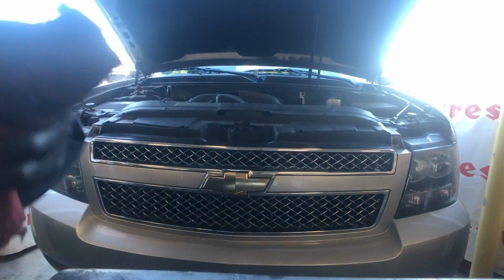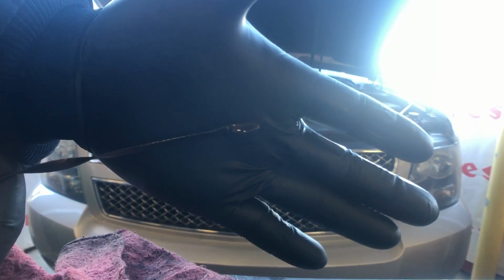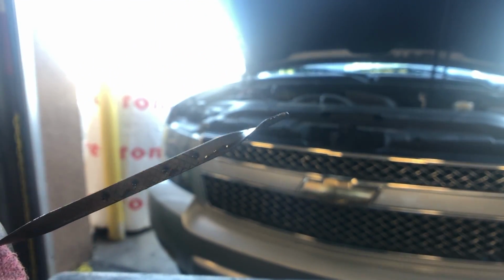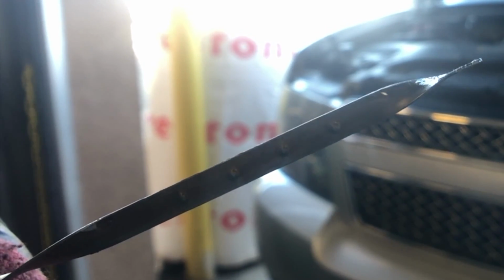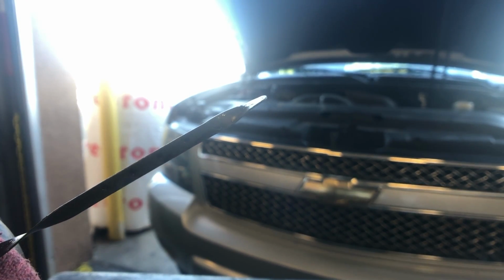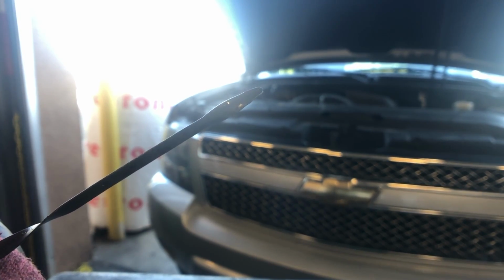I don't know how good you can see this, but let me see. That doesn't show good on camera, but there's no oil on this car. Let's see if that shows better. How does that look? Absolutely no oil on this dipstick. That'll give us a P0521. So let me go ahead and top it off, and then we'll go back to the scanner, and then we'll recheck to see if there's any changes in the PSI.